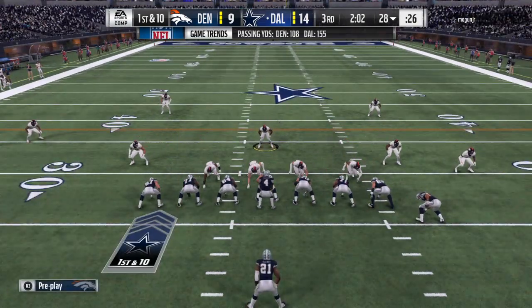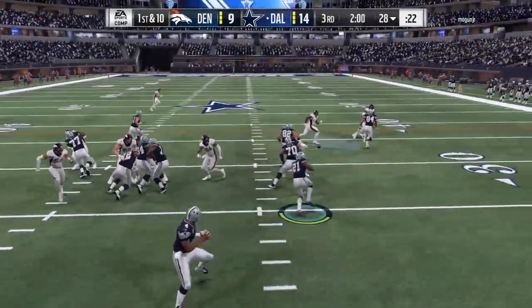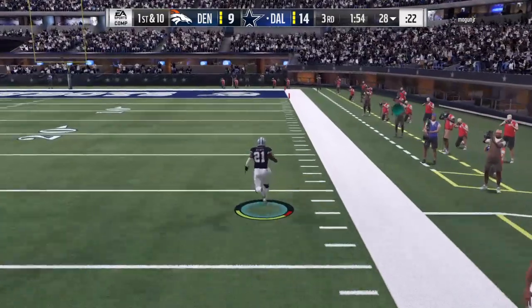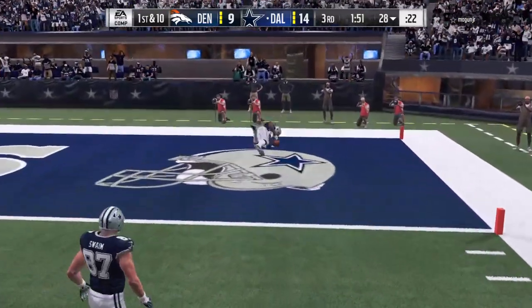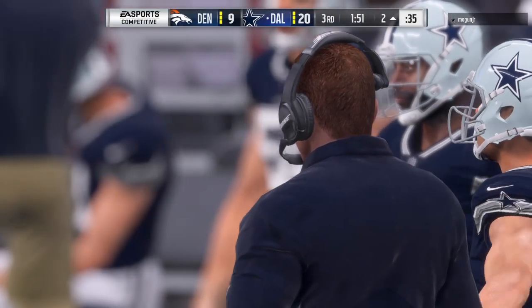Shift together here from the D-line. They'll try and get the running game going with Elliott. And some room to work. Space to maneuver at the 40. Ezekiel Elliott going to take it the distance. Touchdown, Cowboys. Ezekiel Elliott, 72 yards.